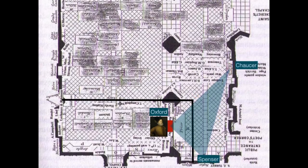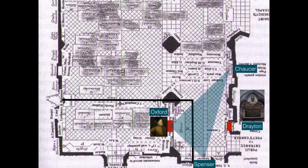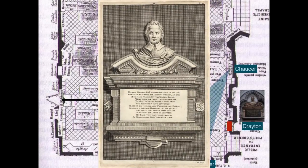If we look at the monument to Michael Drayton, the poet, and of course that was put up after the Oxford Spencer Chaucer triangle, it consists of a bust with an epitaph underneath it. The bust, I don't know if you can quite see it in that little picture there, appears to be staring directly ahead and downwards. Actually, I have an engraving of it. It doesn't quite capture the way he's looking downwards, which he is, but you can see he's looking straight ahead.